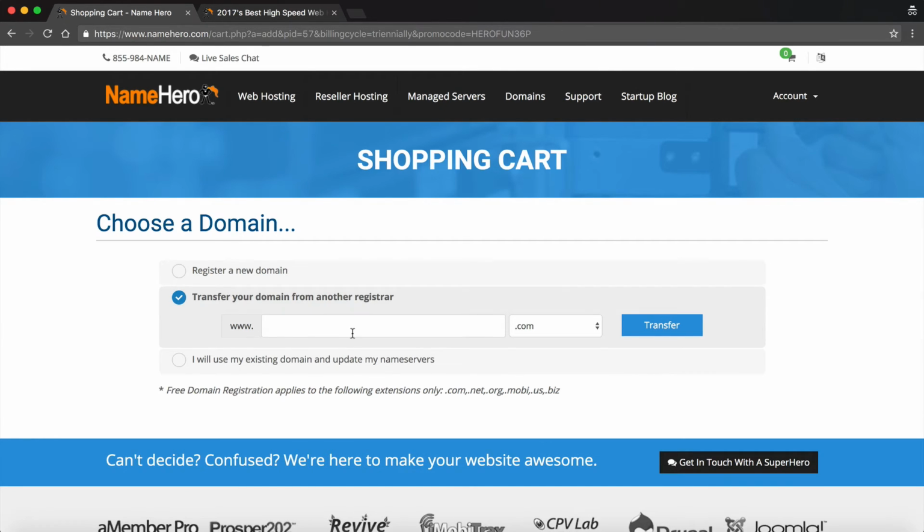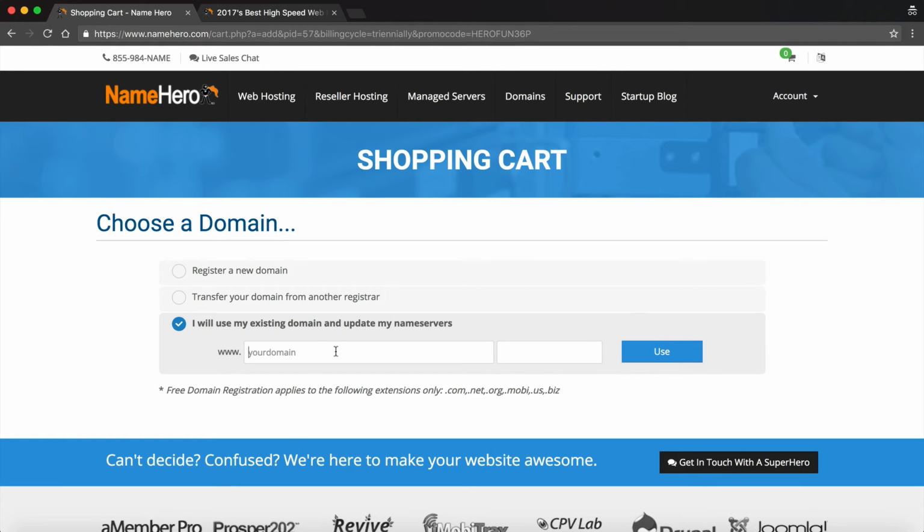Now, if you have a domain in our domain registrar, it makes it a little bit easier to manage everything in one spot. You can transfer it here. Or if you already have your domain, then you can add it here. So I already have my domain in my account that I'm going to be demonstrating, so I'm going to use it here. And mine is websitehero.net. So I have to enter the .net in this second text field. And I'll just enter Website Hero in this one.